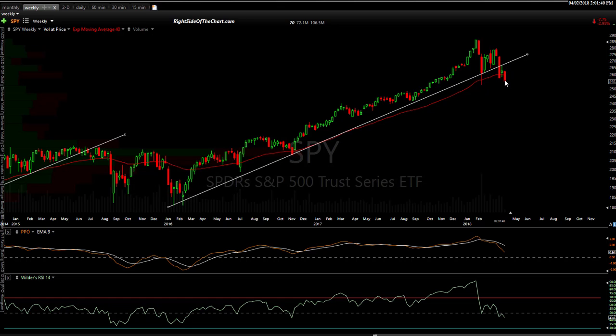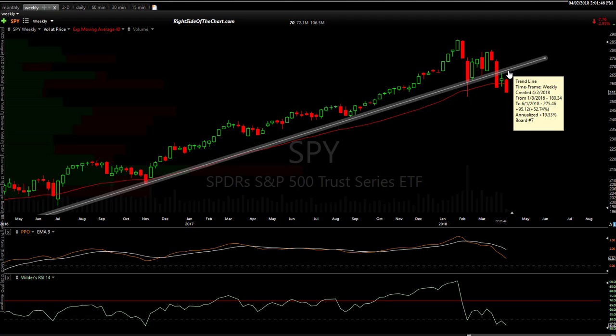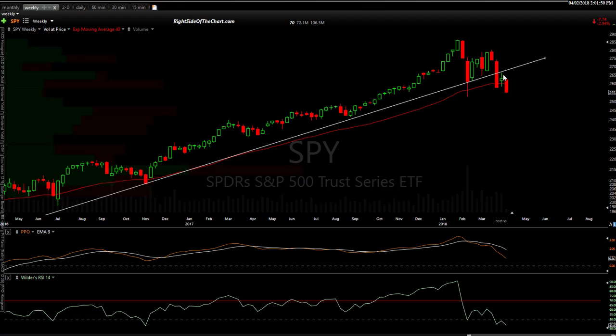So again, weekly charts, all that matters is a weekly close. Now you can see how well that line has acted as resistance, which is often the case. Support, once broken, becomes resistance. So the following week, the S&P tested it but failed to get back above there. Reversed, closed well below it, and now is moving lower.